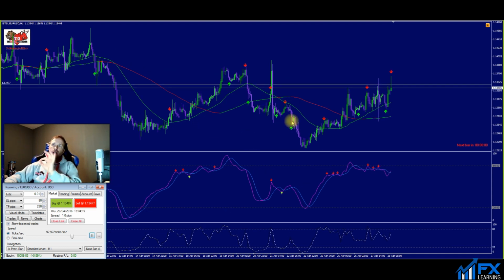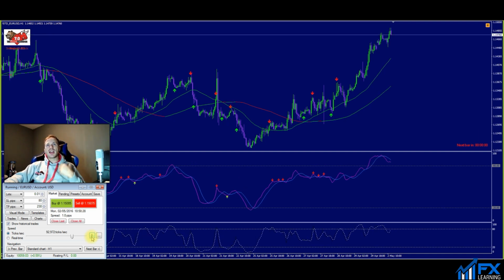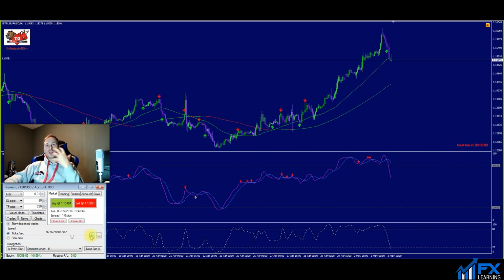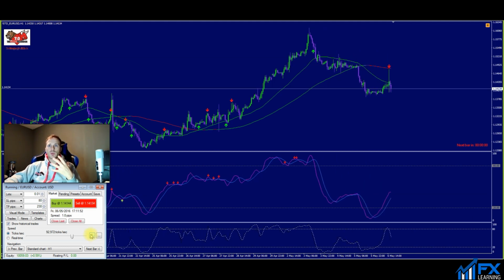When we start to cross, let me just pause it for a sec. You notice how we have a crossover of the TCA line. See how they constantly cross over like this? This is not a good time to trade. This tells me that the market is very kind of volatile. This is a trend trading strategy, so we want to be trading this with the trend.